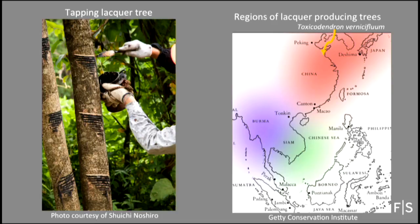The sap needs to be purified, and when applied to the surface, it requires a temperature between 68 and 80 degrees, and also a high relative humidity of more than 65% to harden into an impervious film. And what's most difficult is that each layer must cure before the next layer can be applied.